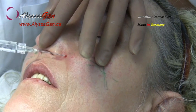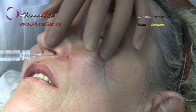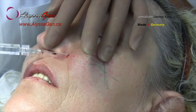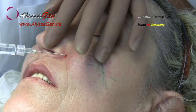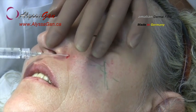Using the fingers, the position of the cannula is controlled, and the injection is made while retracting the cannula. This is another example showing how the physician prevents the nose from touching the cannula. The movements are very even, slow and gentle. Usually 1 to 1.5 milliliters are injected.